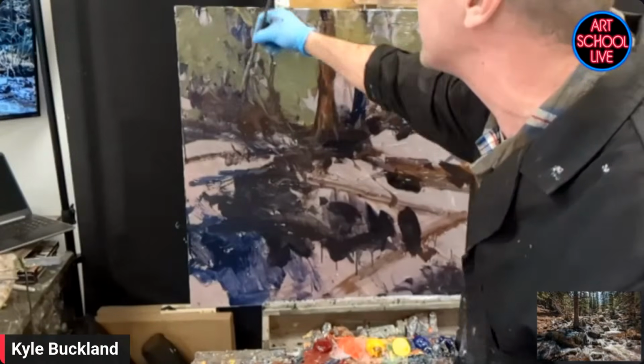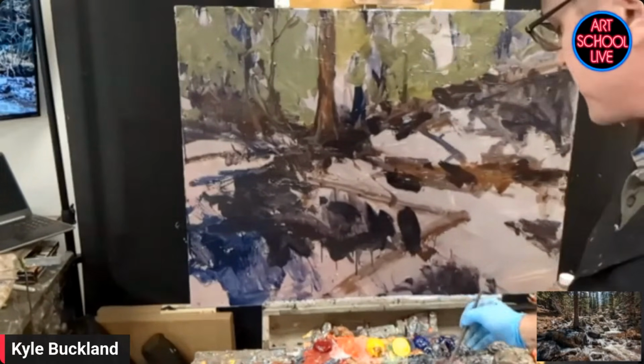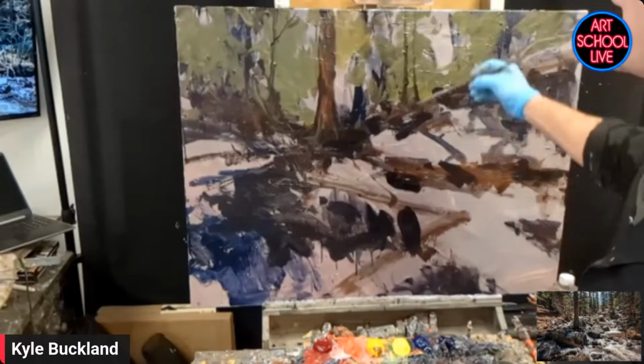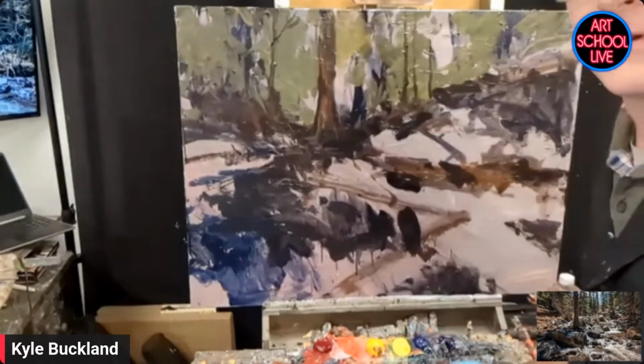And what I found is that the larger I painted, it just became relative. After a while, a 16x20 started to feel small. And so I just gradually worked my way up. And now a 24x30 is almost like an average size canvas to me.